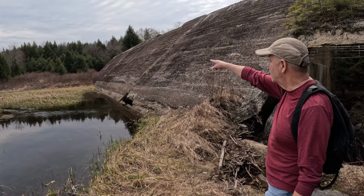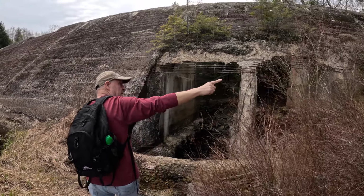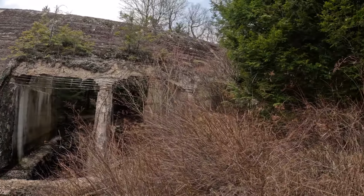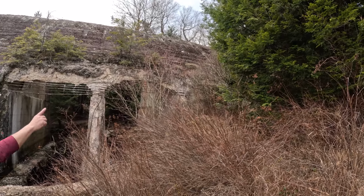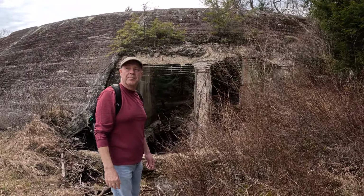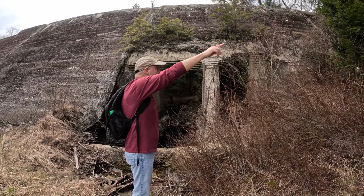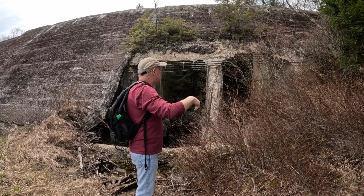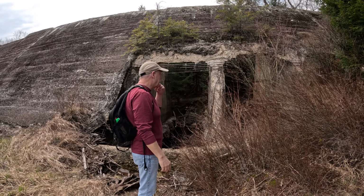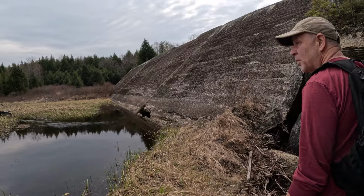I mean, it had to go back into there, right? Yep. I mean, it must have been pretty deep, because it had to go up here and up. So I'm not sure how high up on that dam it went. I'm gonna guess it was pretty deep.